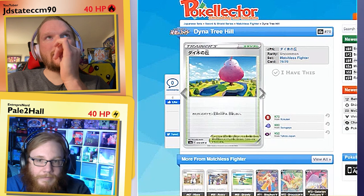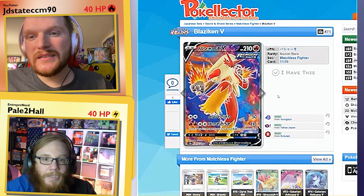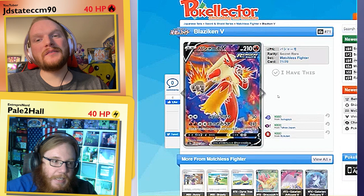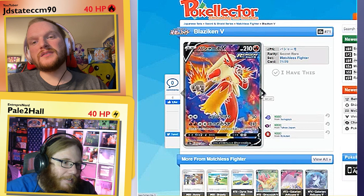Dinah Tree Hill. Okay. Let's get to the stuff people have been waiting for: the full arts, the secret rares. Am I right or wrong? I guess people like Blaziken. I've never liked Blaziken that much, because there's Charizard and Typhlosion, right?